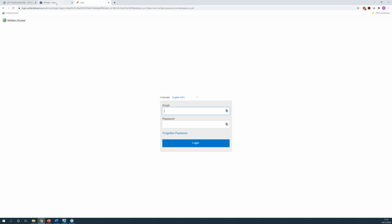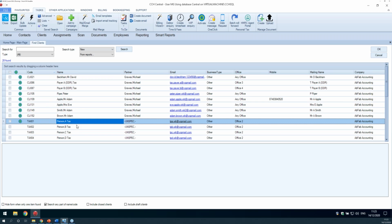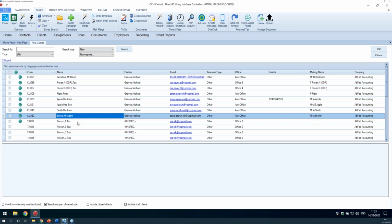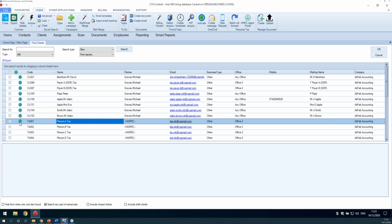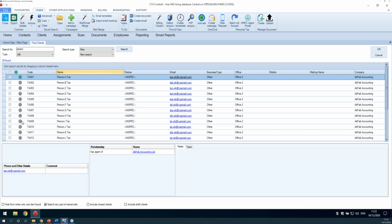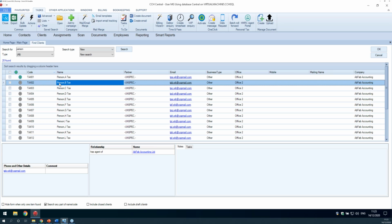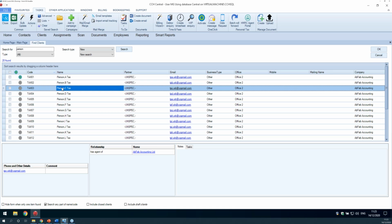So the first, I've got 3 clients with different statuses here. So in my client list, I'm going to be looking at person A, person B, and person C. As you can see, person A has a green tick. Sorry, let me just clear and research that. So person A has a green tick because they're fully activated. Person B and person C both have a gray icon. Person B has created their account but hasn't set up their MFA, and person C hasn't done anything at all yet with regard to the upgrade.